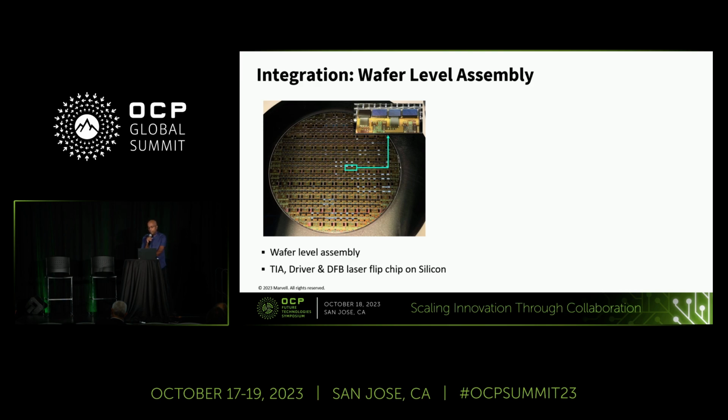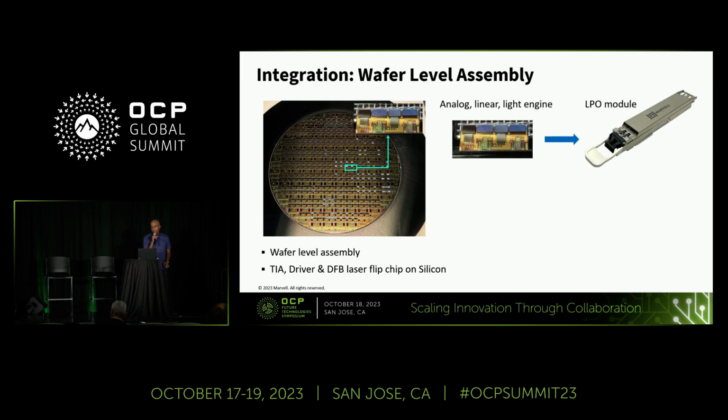And what can you do with a light engine? This is when you start picking a fight. We are not advocating one or the other. You can take the light engine and build an LPO module. Seems to be the hot topic these days, so I didn't want to leave that out.